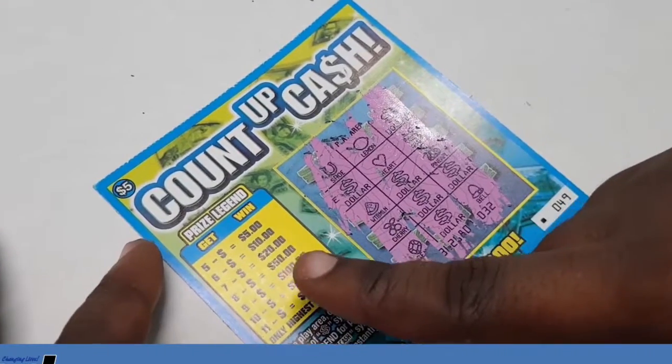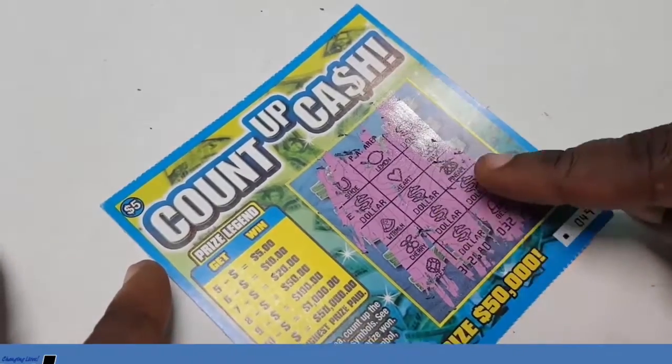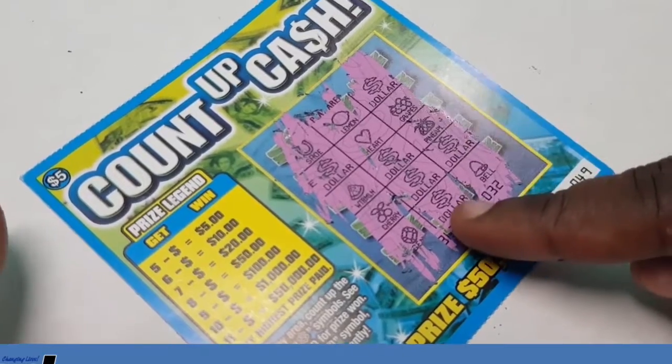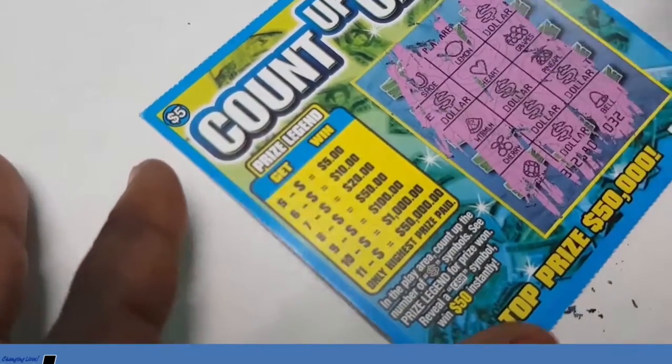Now remember, we have to count the number of cash symbols, then we see how much we win. So let's go. We've won 1, 2, 3, 4, 5, 6 symbols, which means we have won ourselves $10.